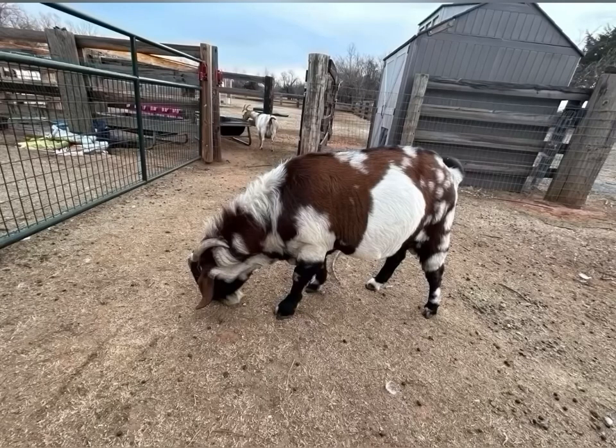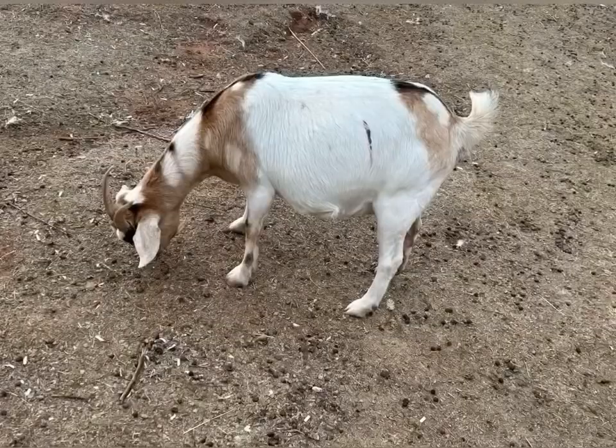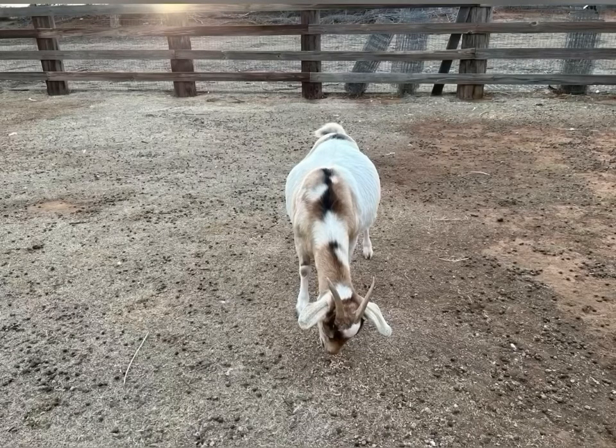This right here is my big old buck. This is Chester. He's the daddy of the babies that are going to be born. And then I'm going to ask you to make a guess of when these two girls are going to have their babies. And I'm going to show you how to determine.